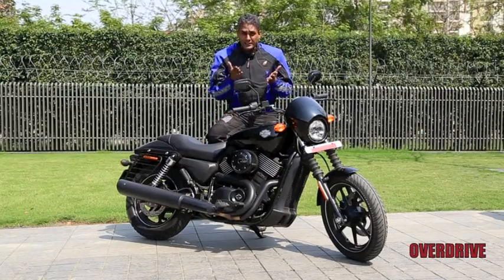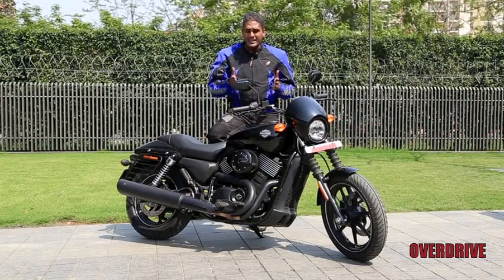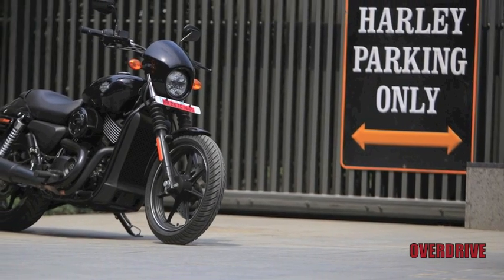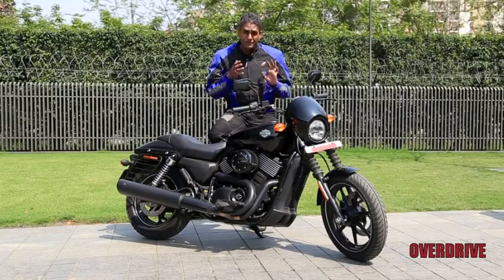So the motorcycle first came out at Milan, the prices for India were announced at the Auto Expo this year, and now today it's time to ride the new Harley-Davidson Street 750. Now at this point, what you already know about the motorcycle is it's a brand new motorcycle, something that Harley-Davidson hasn't done for the last 14 years.